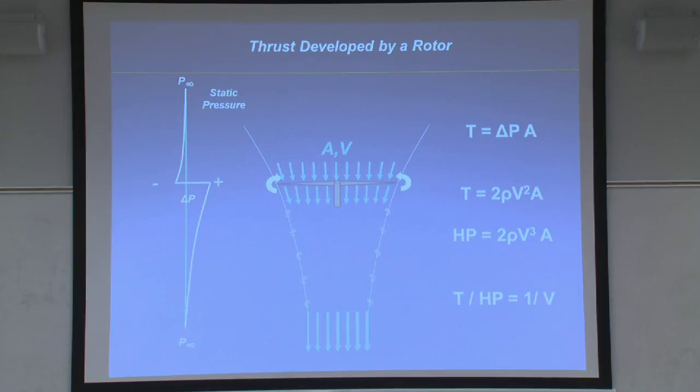Here's what's happening. The flow accelerates from 0 at infinity to the half velocity at the rotor face, and the pressure drops according to Bernoulli's equation, it accelerates. Then you apply the force, you actually have higher pressure underneath than you do above, but obviously the mass flow is continuous, so there's no change in the mass flow. And then the flow has to relax back to atmospheric pressure, which causes a vena contracta that gives you a smaller area and a higher velocity. So the thrust is still delta PA. In terms of mass flow and velocity, it's 2 rho v squared A, power is 2 rho v cubed A, thrust to horsepower is 1 over velocity as before.